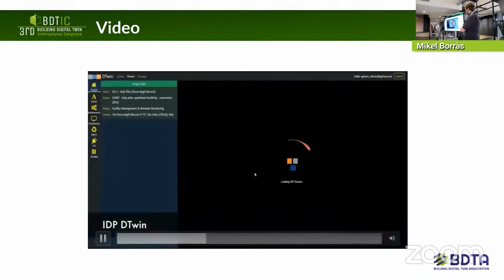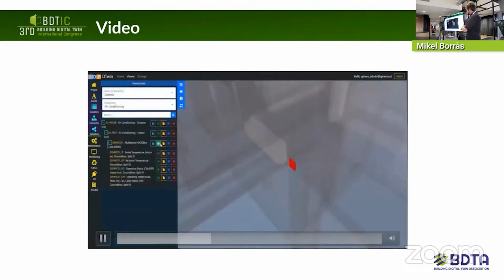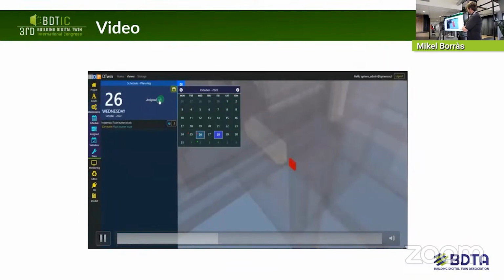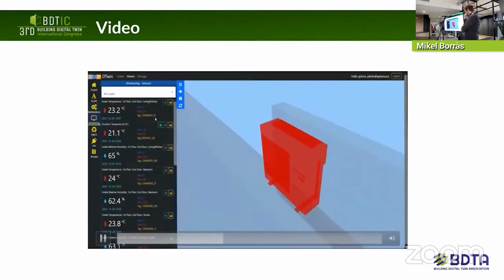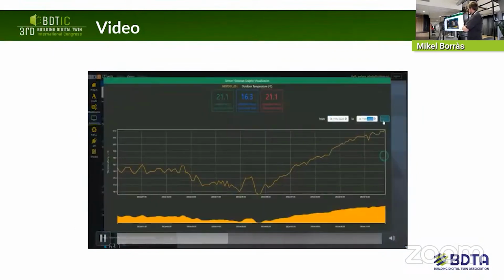Assets are listed in inventory. It's possible to add documents, plans, and issues. For predictive maintenance, work orders can be added and managed through a calendar. For monitoring, the current values are listed next to the item. Values for a longer period of time are in the dashboard.